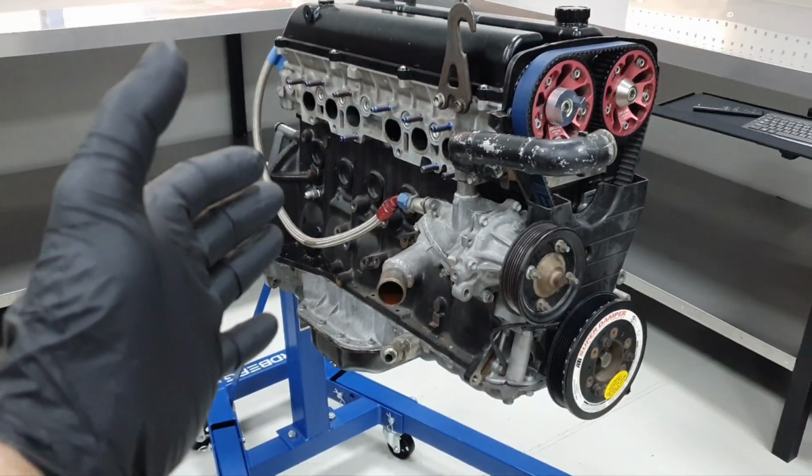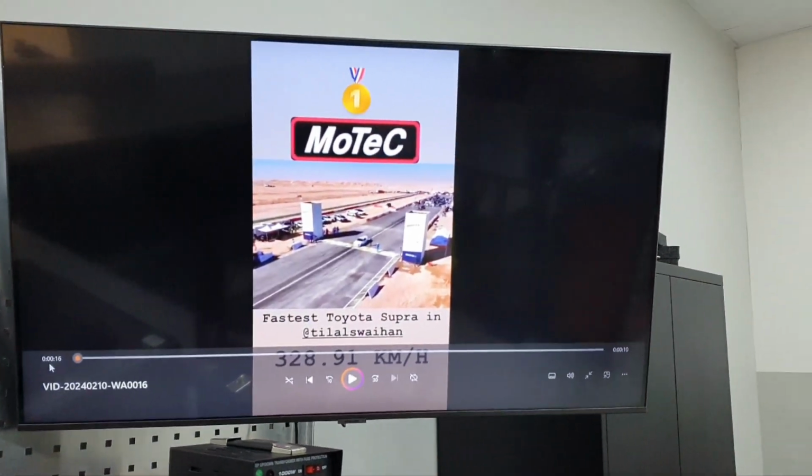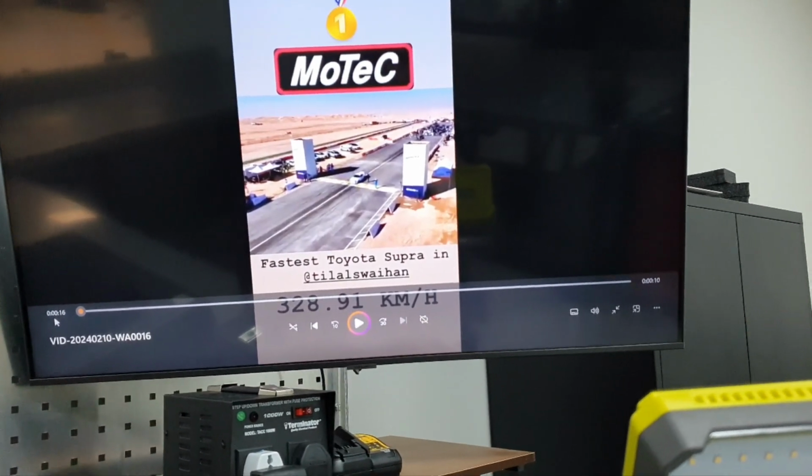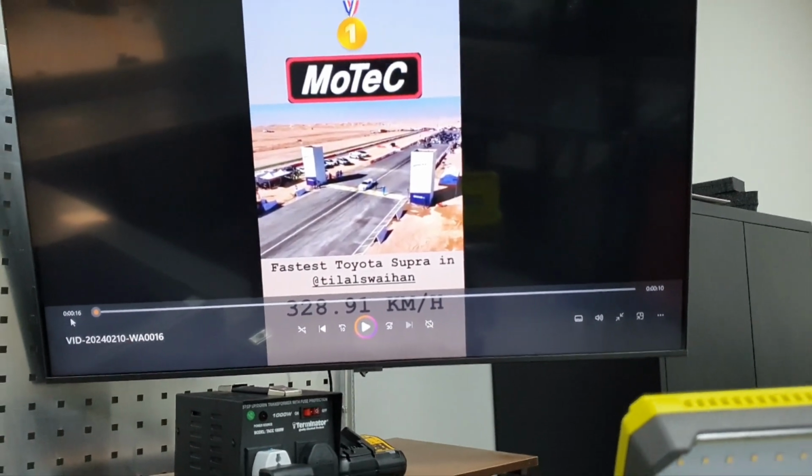2JZ, back inside the engine room. Before I say anything about the engine, I'm gonna show you one video. This is a short video that I uploaded, for some people that are saying that the engine broke. Let me show you, one second.